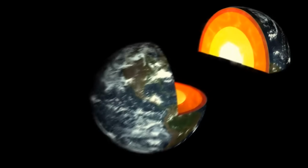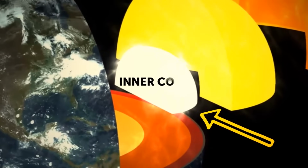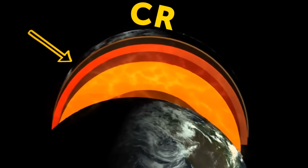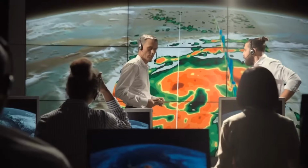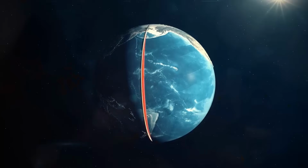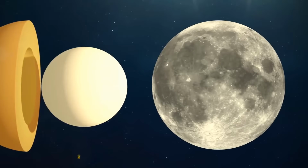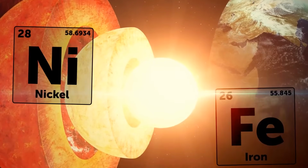The Earth has 3 main layers: 2 parts of the core, the dense, hot inner core, and the molten outer core. Then comes the mantle. And then follows the thin crust, the surface that supports life as we know it. At least, that's what we thought, because now scientists found a new mysterious layer located deep within the solid inner core. Earth's inner core is approximately 2/3 the size of the Moon, and made of nickel and solid iron.